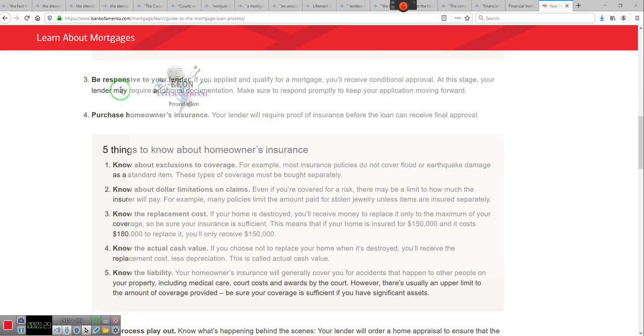Be responsive to your lender. Why do we got to be responsive to your lender? Well, if you applied or qualified for a mortgage, you'll receive conditional approval. Conditional approval. Why is it conditional? Well, at this stage, your lender may require additional documentation. So make sure you respond promptly to keep your application moving forward. Keep on moving forward.